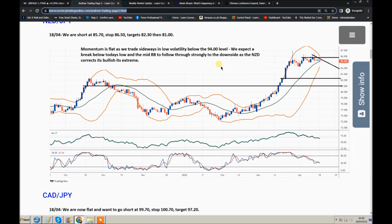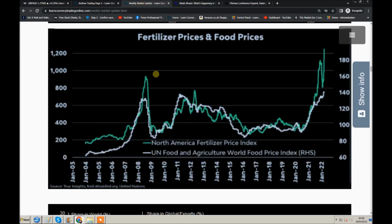I just want to finish up with some charts in relation to what's going on in the global economy. A lot of people say inflation might abate, and central banks might not have to raise interest rates so aggressively. I just don't see that happening. The disruption in terms of what's happened to commodities because of Russia and Ukraine is huge.